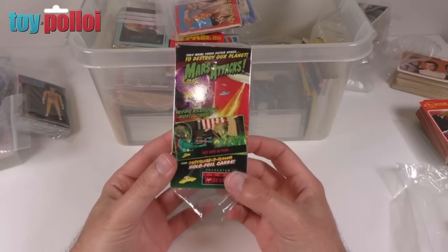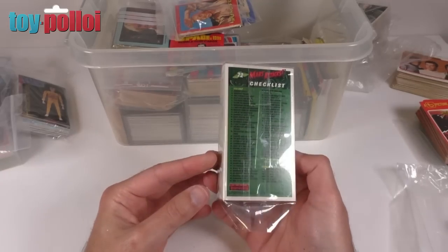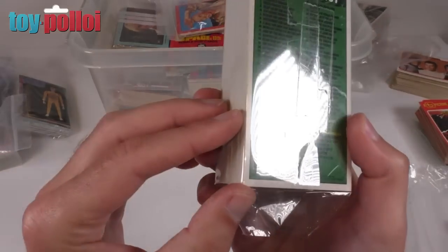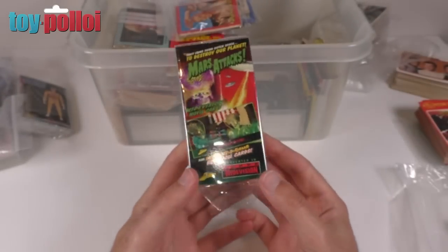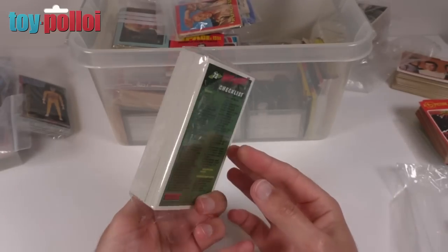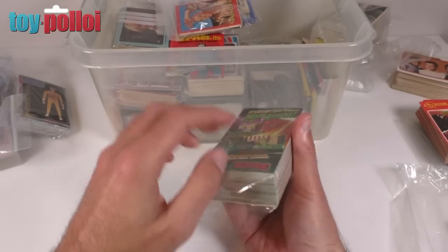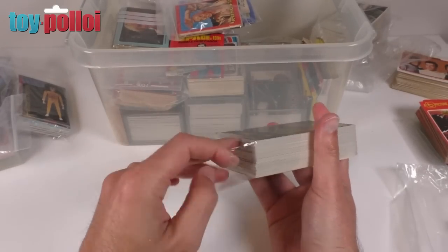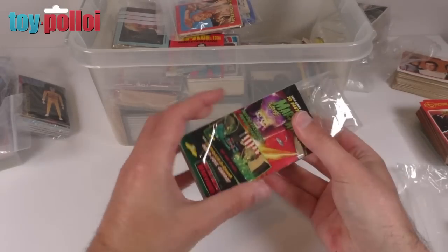Then another modern set of cards. This is from Mars Attacks. I'd say modern, this is probably actually sort of 20 odd years ago. On the bottom it probably has a date. Is that 1996? So yeah, not particularly modern, but I did love the Mars Attacks movie, and they made a set of trading cards from that. I don't know if I can actually get these out. They're sort of quite tightly packed into this bit of paper. So let's get those out.